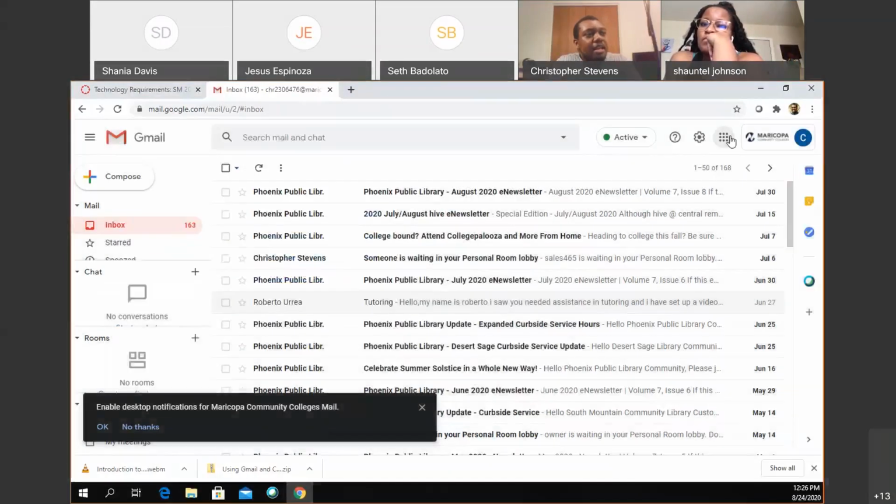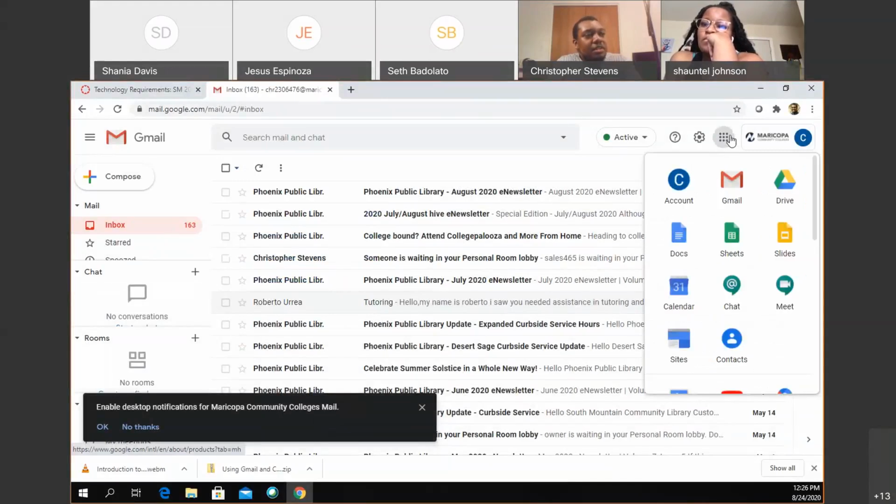In this top right corner, next to your account name, you'll see these nine dots. These are your different applications within the Google Suite. One of them will be Google Drive. I suggest uploading any files for the course to Google Drive, especially if you go to another computer, though on your own home computer it'll be fine. Create folders within that as well.